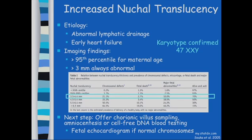Now, if the nuchal translucency goes up, you can see that these numbers go up. So if the nuchal is greater than 6.5 millimeters, we're going to give her a 64.5% chance of a chromosomal abnormality, a chance of 46% of a major fetal anomaly, and only 15% chance of having a baby that is alive and well at delivery.